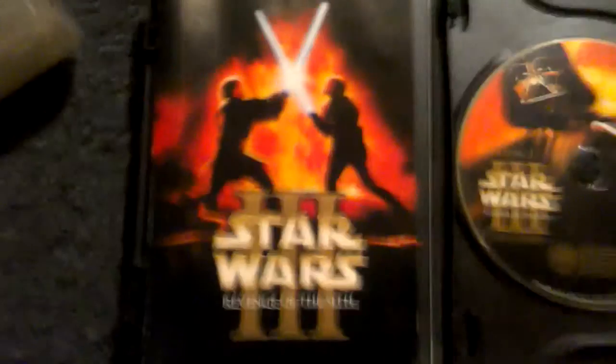And right here, it's got Anakin and Obi-Wan fighting on Mustafar. The top says the saga is complete. All the special features. There's Darth Vader again. And just to let you know, I don't have the Clone Wars movie, but I have seen it.